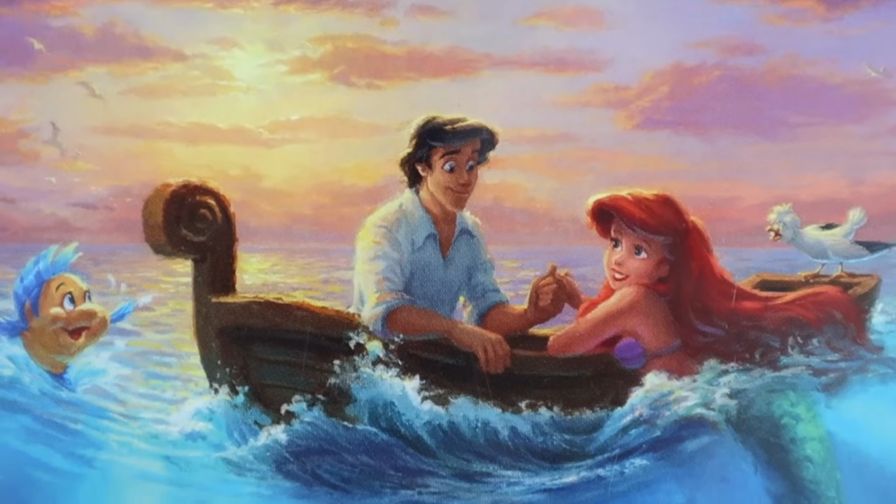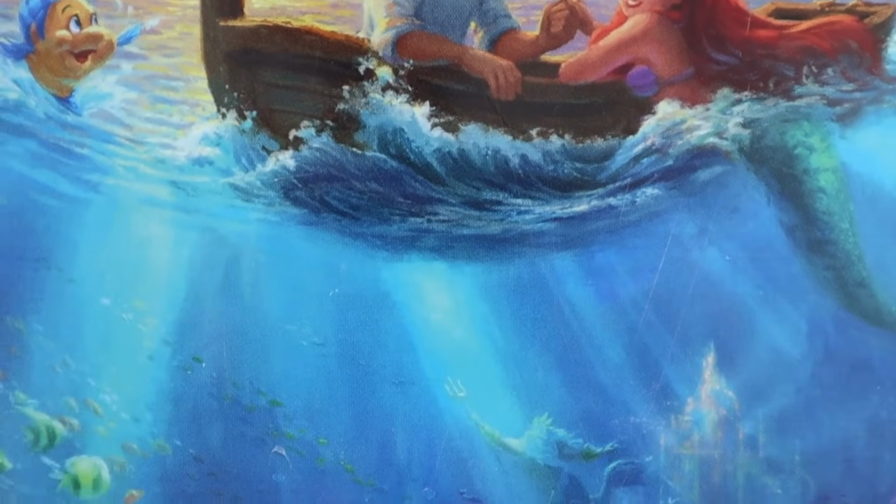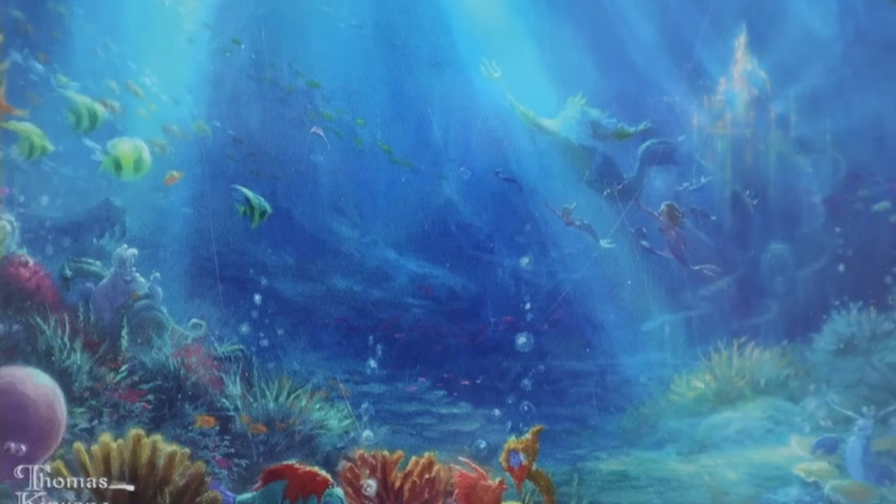I definitely really like it, and I think the image is going to be quite easy as well, because we've got very specific gradients in the sky and in the water, so I don't think it should be that bad.